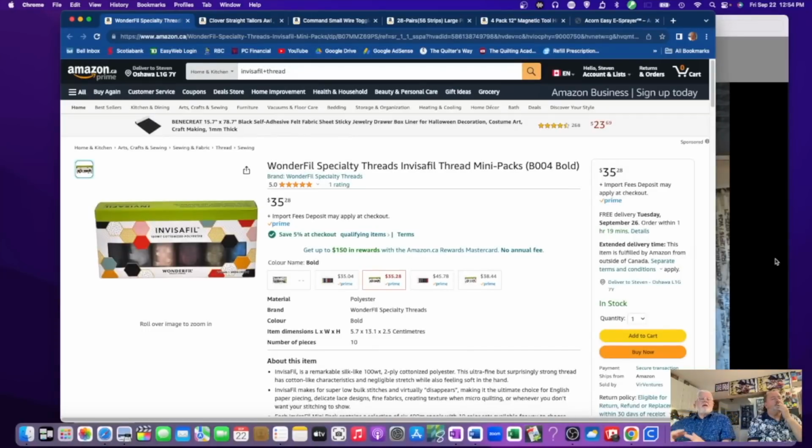So we'll see. We're going to jump right into a technique that I use when it comes to binding my quilts. And I'm going to put up here on the screen a certain brand of thread. You may have heard of this thread. It's by Monofil. It's called Invisifil. And you can buy it in single rolls. This is a picture actually of a pack. But Invisifil is basically a very fine thread.